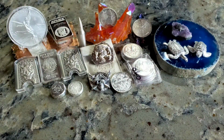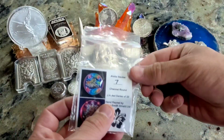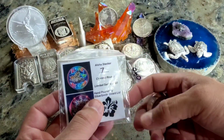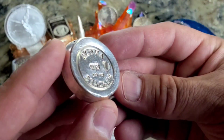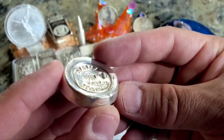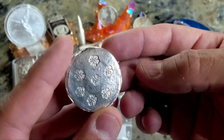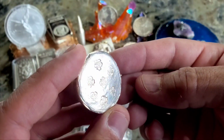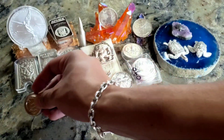Alright, I thought I had like an Aloha stacker and another one around here. Oh yeah, here's my Aloha stacker round. And that was made by the Silversmith Shield. This is number 7. It's getting a little bit of toning on it. And it is 2 troy ounces of 3/9 fine. See the hibiscus leaves he has on there? 7 of them. I might need to leave this out and let it tone a little more, because that's a pretty rad round.